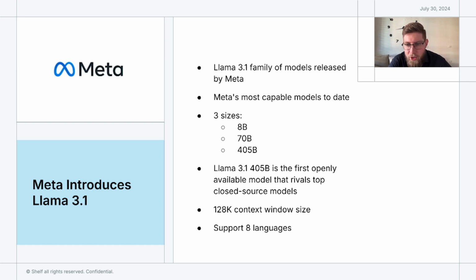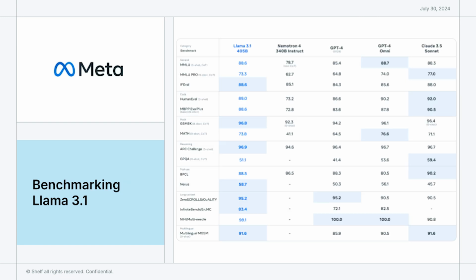Why is this such an exciting release for the open source community? Because this is the first openly available model that actually rivals top AI models on the market. Top closed source models, so let's say what OpenAI is doing and what Anthropic is doing, and Meta can support this claim with benchmarks, which we'll look at in just a second. Context window size, 128,000 tokens, so this is also now becoming the norm, and it supports 8 different languages.